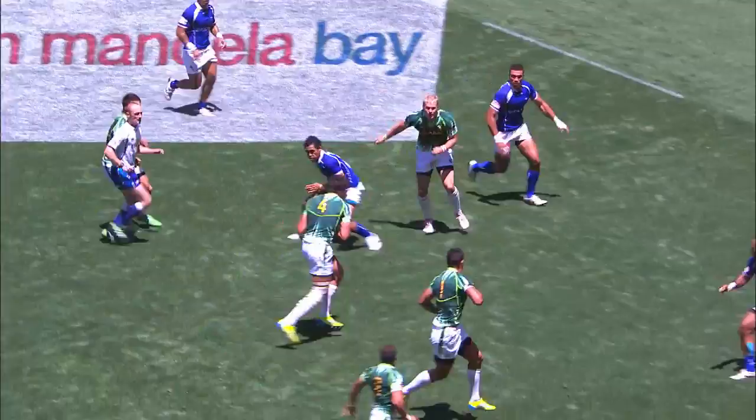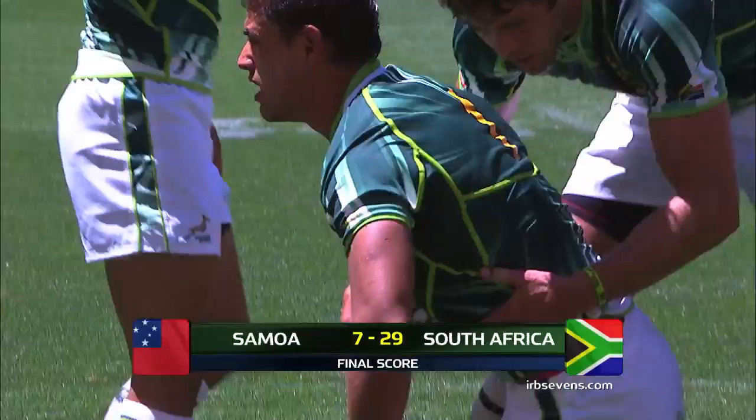Snowman Whiteley has another chance. Chris Dry's got two tries. He's now got three, has he? There we go.